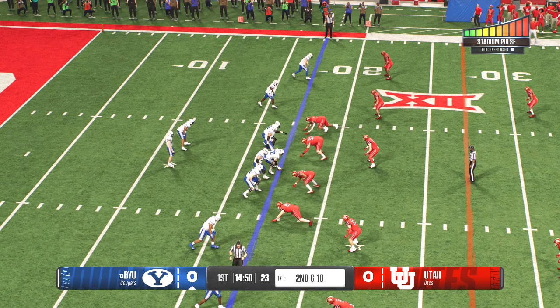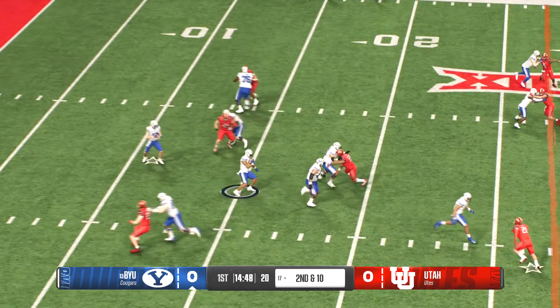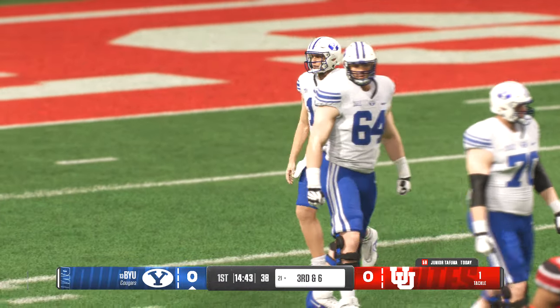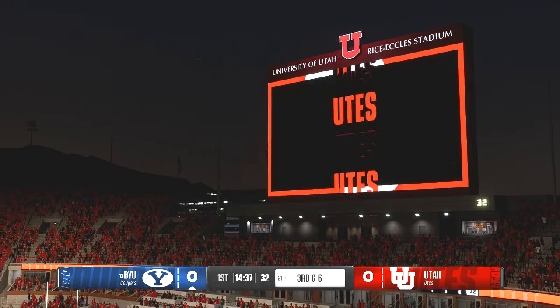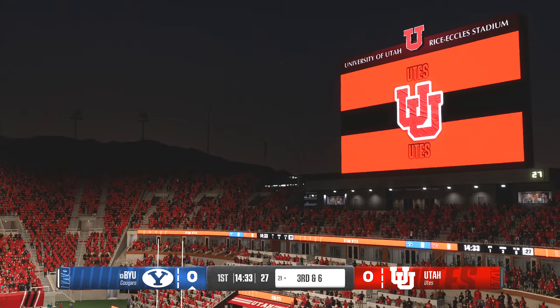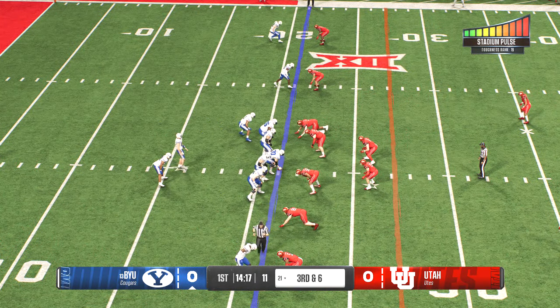So after the incompletion, it's second down. Using his legs, it's Martin. They'll tackle him out across the 20. And remember, the last time these teams met, it came right down to the wire. Well, Chris, there's so many great rivalry games that we all look forward to every single year. But with these two teams, it just always seems to be a tight matchup. It's third and six, a challenging spot here on the opening drive.